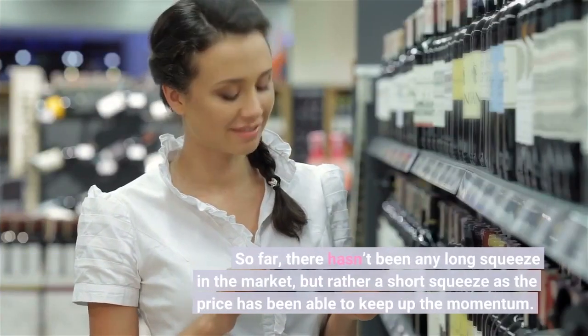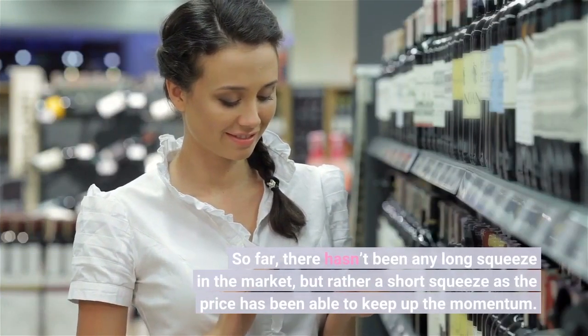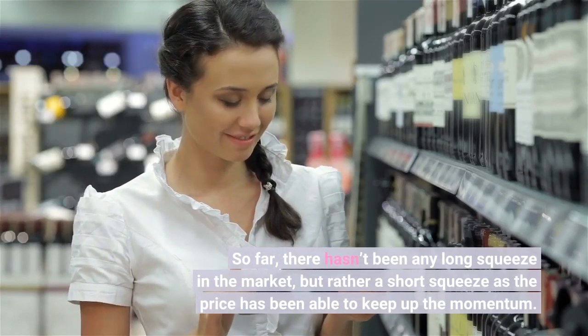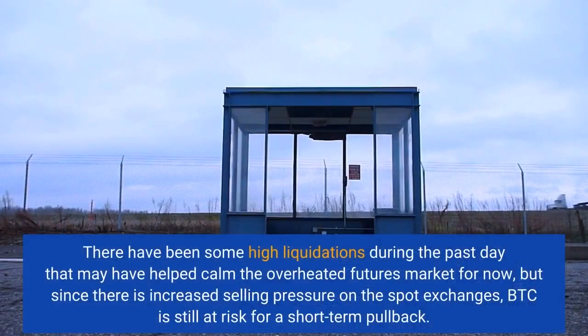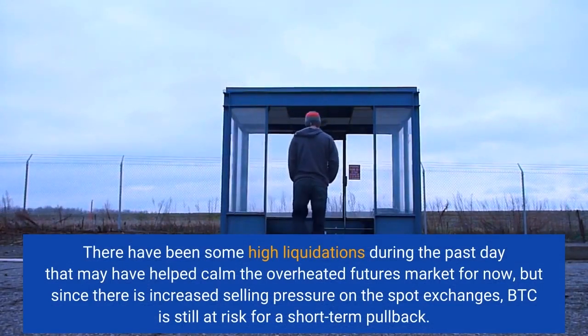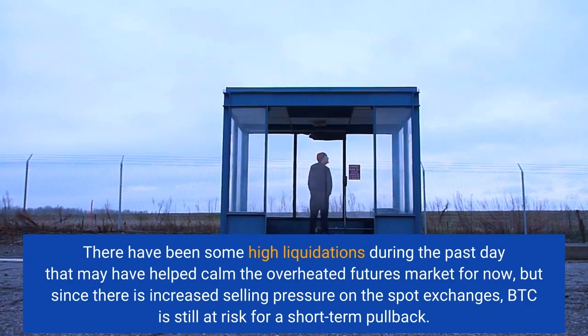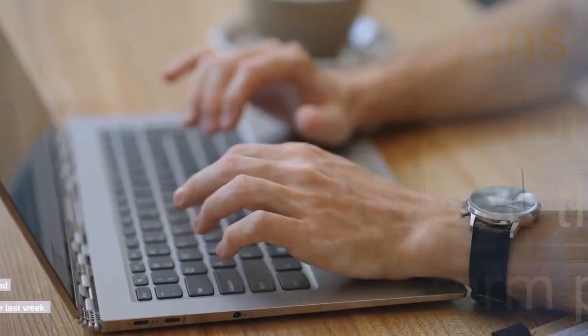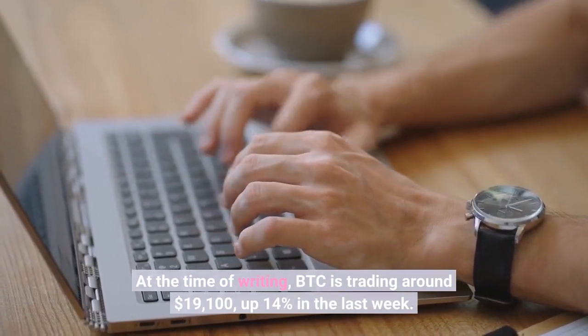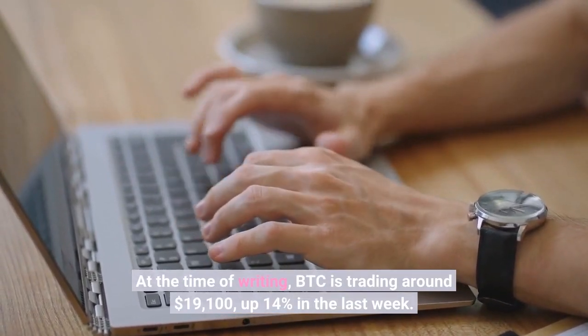So far, there hasn't been any long squeeze in the market, but rather a short squeeze as the price has been able to keep up the momentum. There have been some high liquidations during the past day that may have helped calm the overheated futures market for now, but since there is increased selling pressure on the spot exchanges, BTC is still at risk for a short-term pullback. At the time of writing, BTC is trading around $19,100, up 14% in the last week.